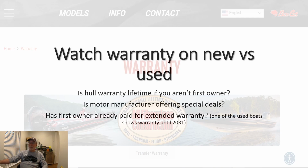Actually, I said it wrong earlier. I said 2030. I had noted this when I was doing the research. There was a boat out there with warranty till 2031. And if you look at the warranty itself, you know what? Rather than doing that, I'm going to come back to that because that's germane to a later conversation. So just file it away in a future video. Real soon, we're going to talk about warranties. And we'll come back to that, and we'll break out the differences in the hull warranties and the motor warranties for these boats as well.